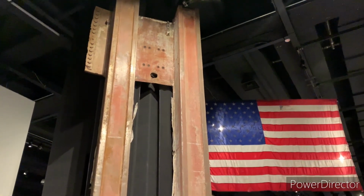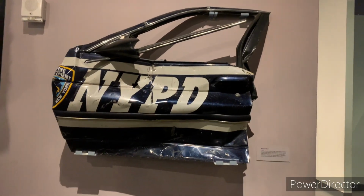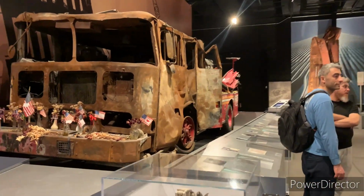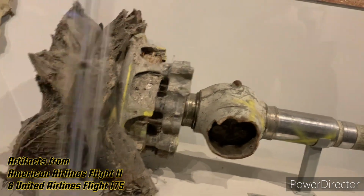Here, you see a Twin Tower steel beam, a damaged police car door, a damaged fire truck, and parts of the planes that crashed into the towers.